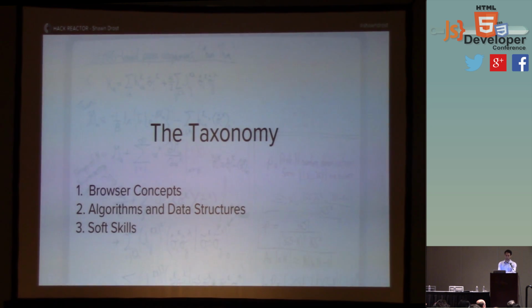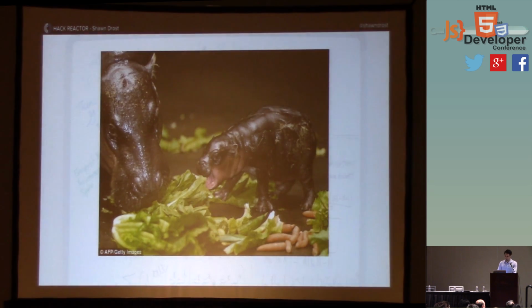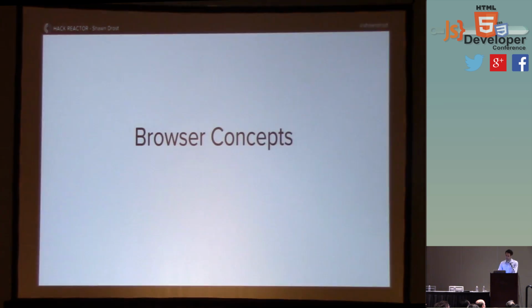So, taxonomy, the stuff that we're going to be looking at today. Depending on what kind of role you're going out for, you may or may not be tested on any browser concepts: JavaScript, HTML, CSS, DOM. You may or may not be tested on a whole lot of in-depth algorithms and data structures. You're definitely going to be able to make use of some brief soft skills training. If you're not looking at roles that involve browser technology, or algorithms and data structures, you're going to be bored for about a third of this talk. So just advance setting of expectations. This guy's adorable.